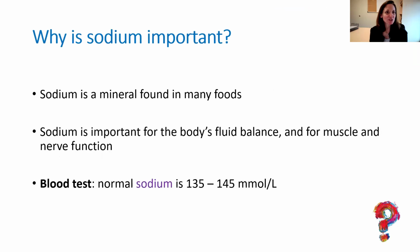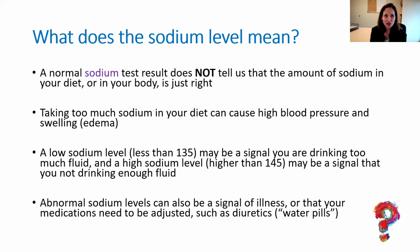So why is sodium important? So first of all, sodium is a mineral that's very plentiful in our bodies, and again, found in many foods. And it's a very important mineral for regulating the body's fluid balance and also for our muscle and nerve function. When you look at your lab test, you will see that the normal sodium range is between 135 and 145. But interpreting the sodium level is not that simple. So when you see your sodium and the level is normal, that actually doesn't tell you that the amount of sodium in your diet or in your body is just right.